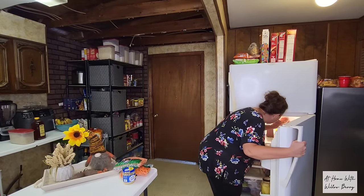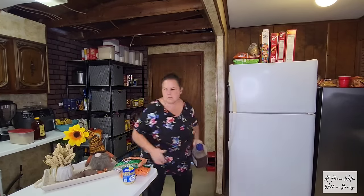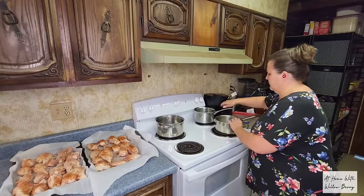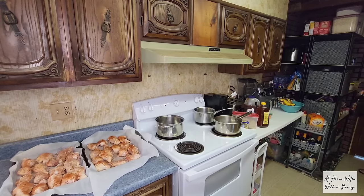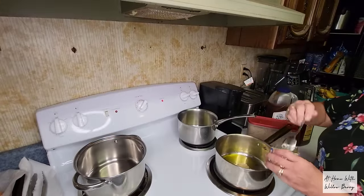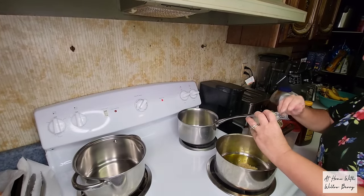The wings are all ready to go in the oven, so I'm going to go ahead and start the sauces. I'll be making honey garlic parmesan and honey barbecue. Both of the sauces call for minced garlic, so I'm going to get started by sautéing some garlic and a little olive oil in two pots. Once the garlic is ready, I'll then add honey and black pepper to one pot and barbecue sauce, honey, and brown sugar to the other pot. I'll then let the sauces simmer for about 20 minutes while the chicken is baking in the oven.